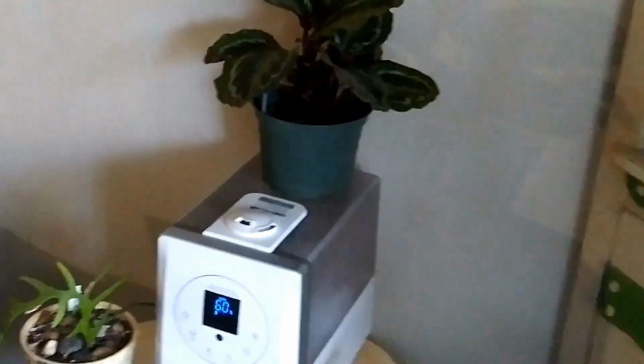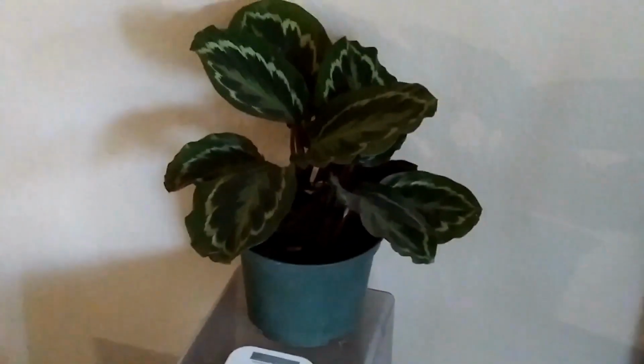I did not have a humidifier before 2 months ago, so that's why I stayed away from begonias, I stayed away from calatheas, all those plants that really required much higher humidity than I could provide for it. I just couldn't do that to the plant. So now that I have a humidifier, I'm going ahead and bringing calatheas in.